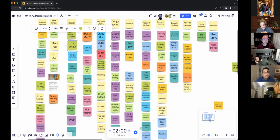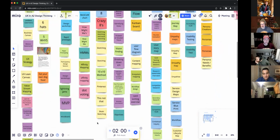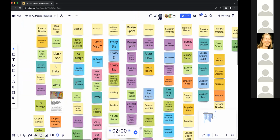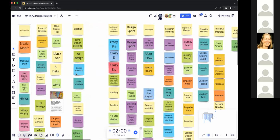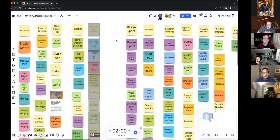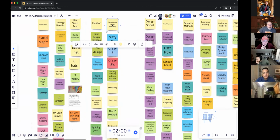I think the reason we made this separate is that you could do ideation here, but it's not necessarily sketching. It's almost like a very low fidelity wire when you're getting into the Crazy Eights, and it's like wireframing and storyboarding, right? So maybe just the bucket title isn't correct. And 10 by 10 method, who put that in there? I don't think I've ever used the 10 by 10.